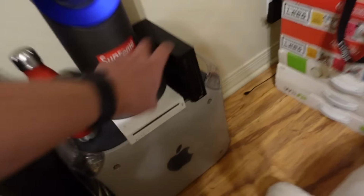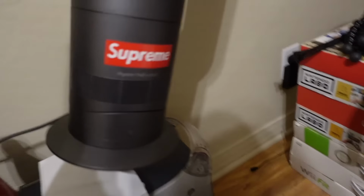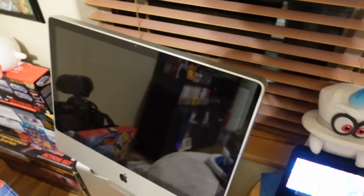Ooh, another Power Mac G4 that I used as a heater stand. I think I got this at a thrift store for like $6. This is a broken iMac I got at a college surplus store. It was only $5 since the screen doesn't turn on at all.